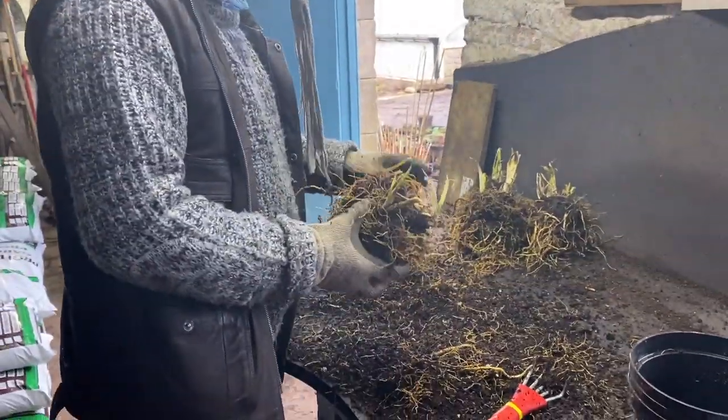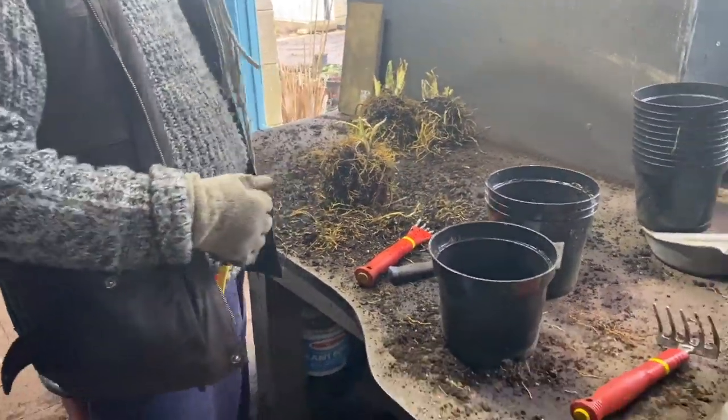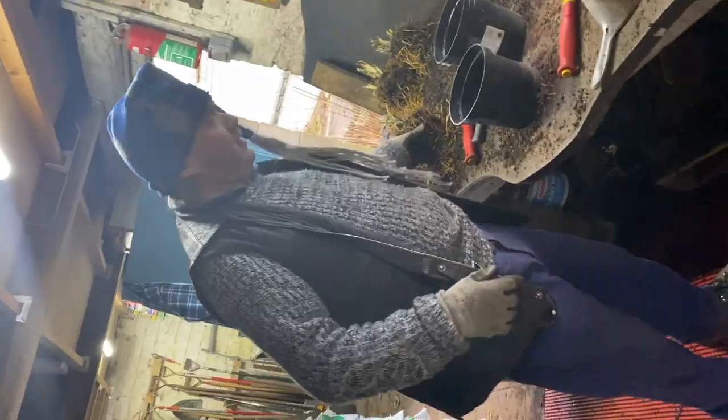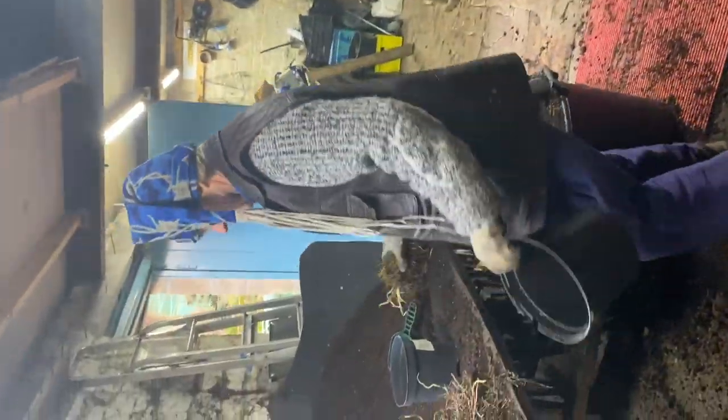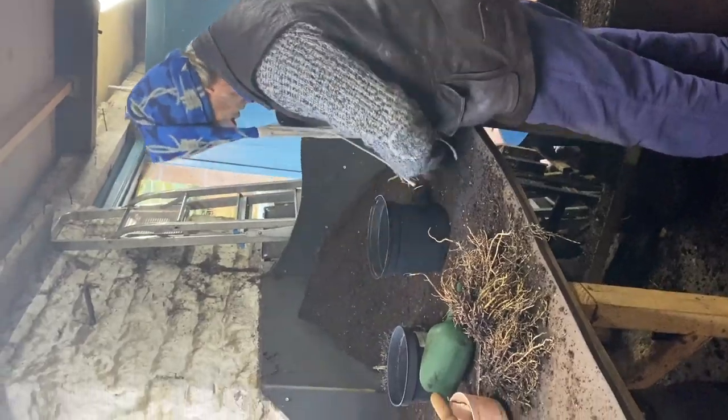And then we'll put that in a little while into a bigger pot, which I'll come down the other end and do now, because I'm going to nick your potting bench and your old hostas. There we are.